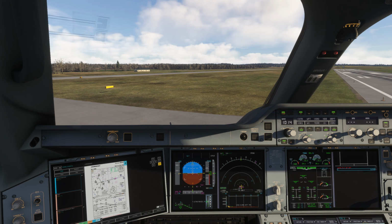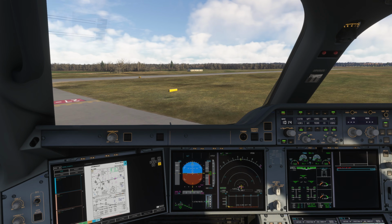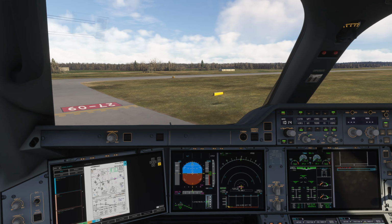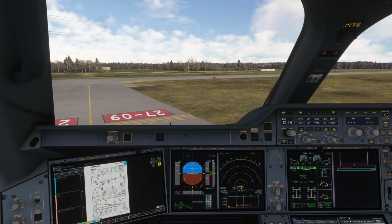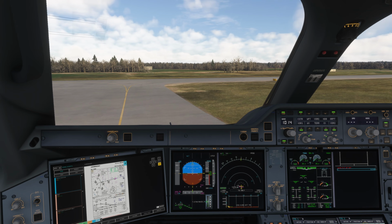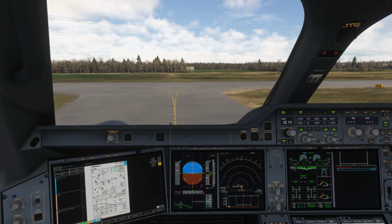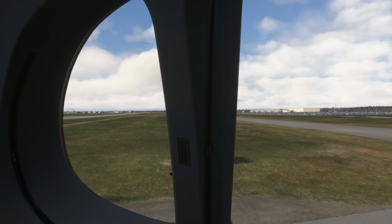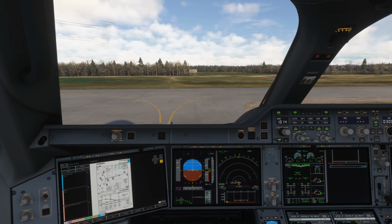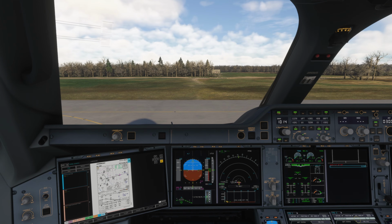Billund approach, KLM 592 on final runway 09. KLM 592, wind 080 degrees 17 knots, runway 09, cleared to land, traffic vacating the runway. Great. Clear right and clear left, so we'll make a left turn here.